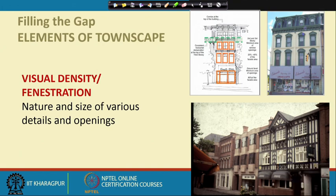Again, visual density and fenestration, this is also important because I am again bringing up the old structure, and visual density and penetration comes from the type of details and ornamentation and the opening size and the proportion of the opening size, grouping of the openings, and sometimes ornamentations were also there. So, these also become a very important part.